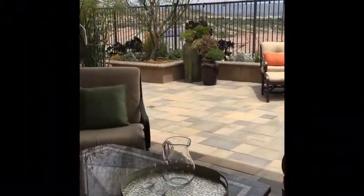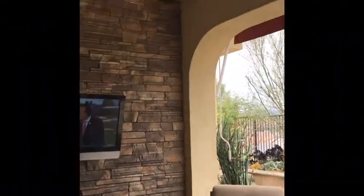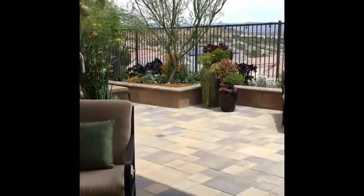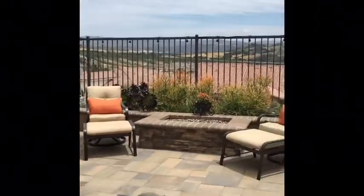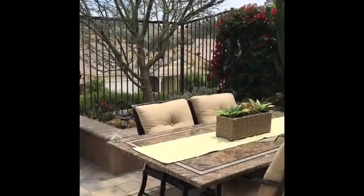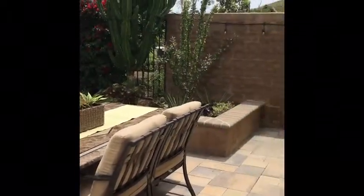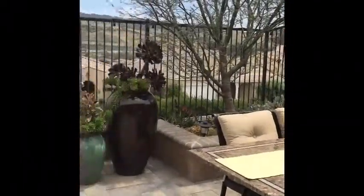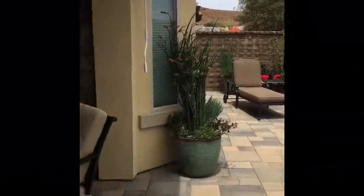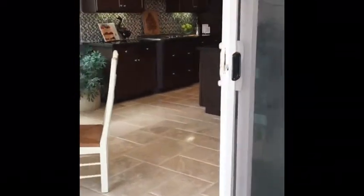So here we are in the California room, fully covered patio with ceiling fan, feature wall. You can watch your TV out here as well as your view and your fire feature. Wonderful interlocking paver stones all the way around the house. Great backyard, very low maintenance.